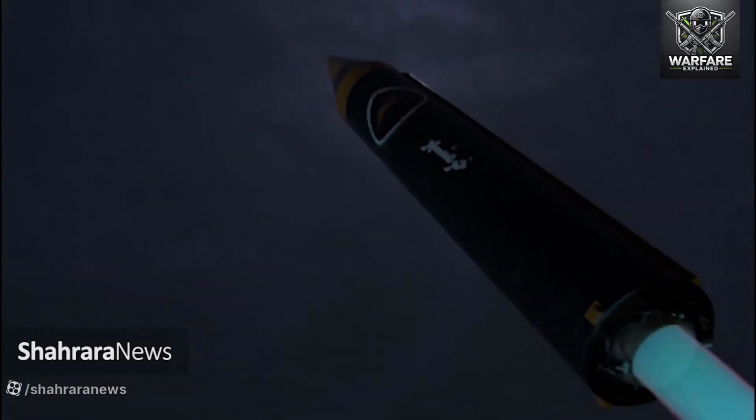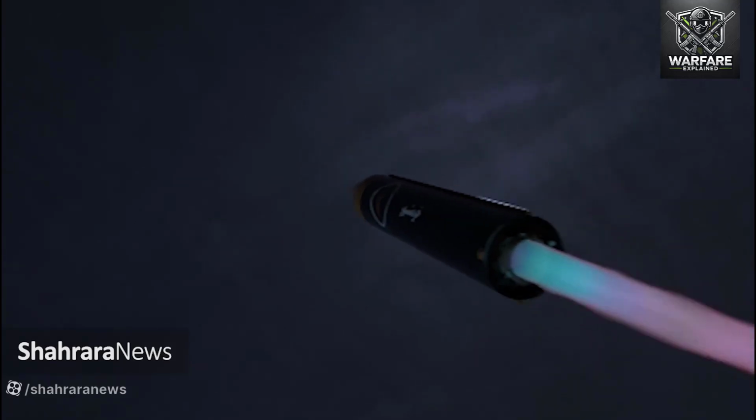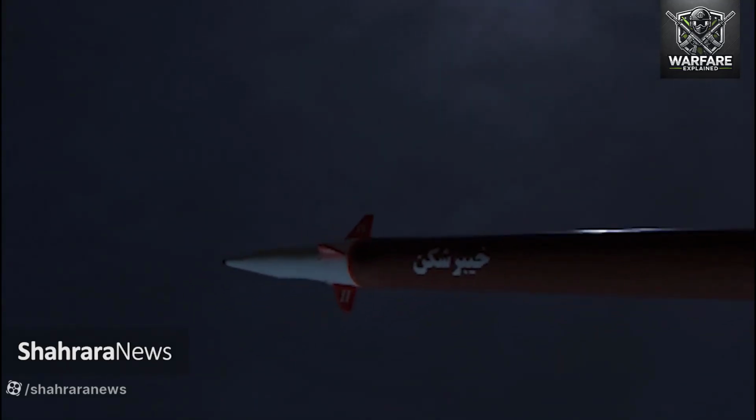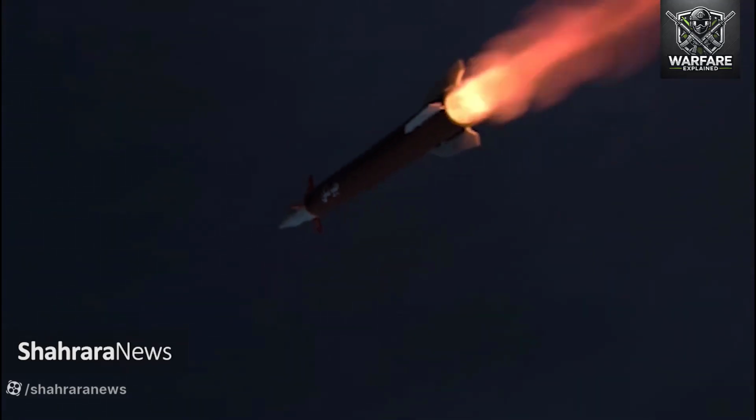Then there's Fattah, Iran's first hypersonic missile. It hits speeds between Mach 13 and 15, and can change course mid-flight. That means radar can't track it properly, and once it locks onto a target, it hits with insane precision. Another one? The Desful missile, an upgraded Fattah 110 with a 1,000 kilometers range, high payload, and pinpoint accuracy. And let's not forget the Resvan, launched from mobile platforms and guided by satellite. It can hit deep into enemy territory, right where it hurts.